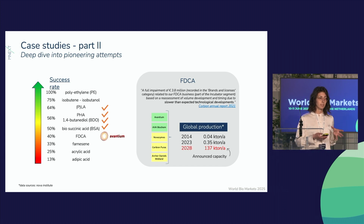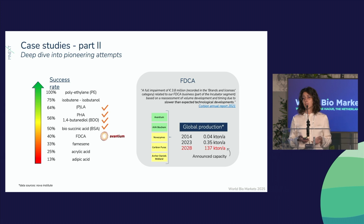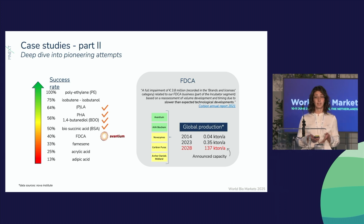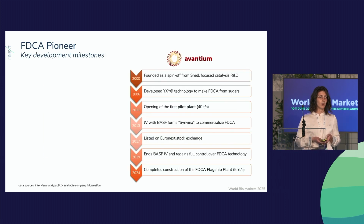If we consider this, it seems to be only a matter of time, but time was also the variable considered by Corbion to stop the internal development, the R&D part of the so-called FDCA business, because of slower than expected technology development. Focusing on time as a variable, we reported Avantium's evaluation and development of the FDCA business. They started in 2000 as an R&D partner, focused on catalyst support, and then on that Friday afternoon, the Eureka moment, they managed to get this precious molecule FDCA from sugar.